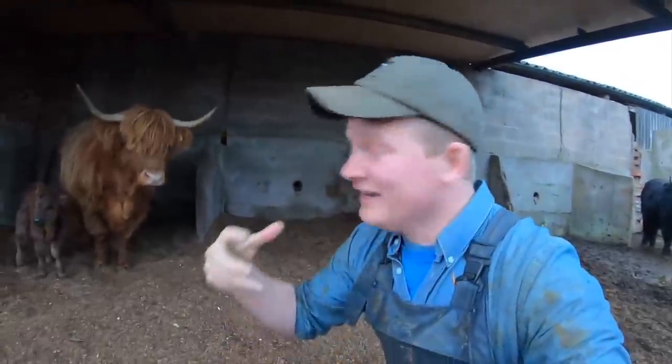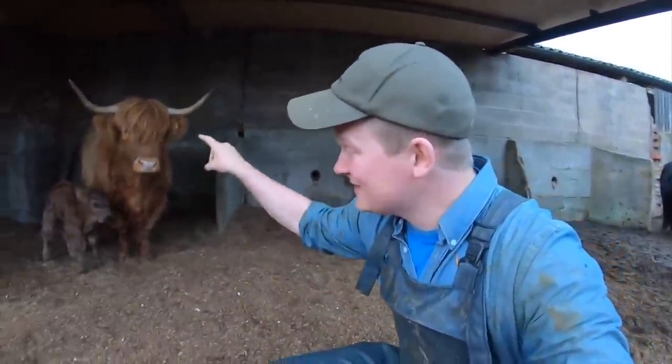And the main thing is that she calved it on her own. So Angus calves can come out of Highlands no problem. And they're still cute as anything.